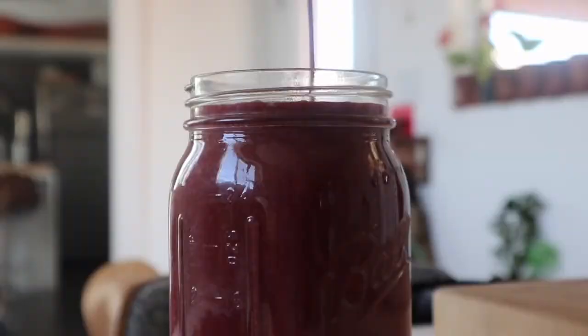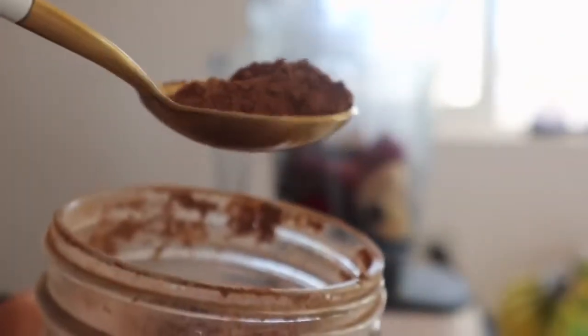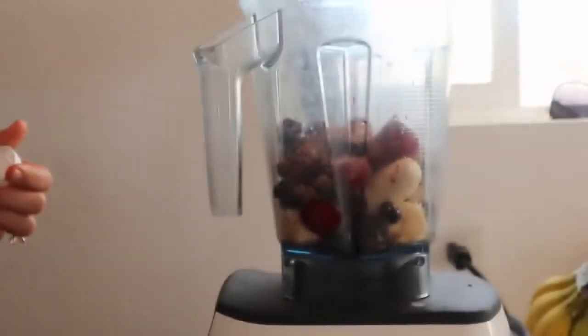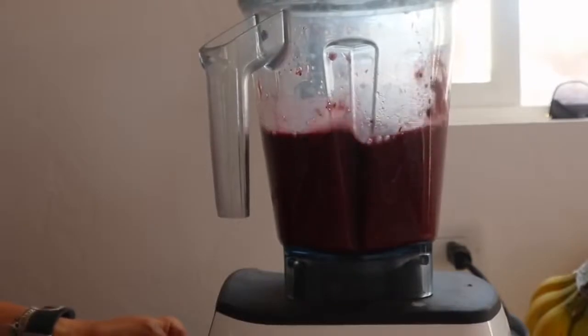This morning, I really wanted to have a smoothie for breakfast, so I made my simple berry smoothie. I just put 2 ripe bananas into my blender, about a cup or 2 of frozen berries, I don't really measure, maca powder, some mushroom powder, and a little bit of cinnamon with some coconut water, and just blend that up until it's super smooth.